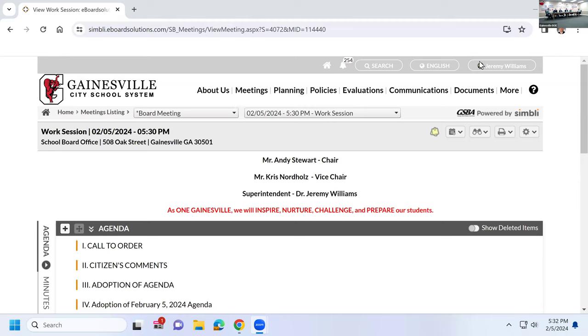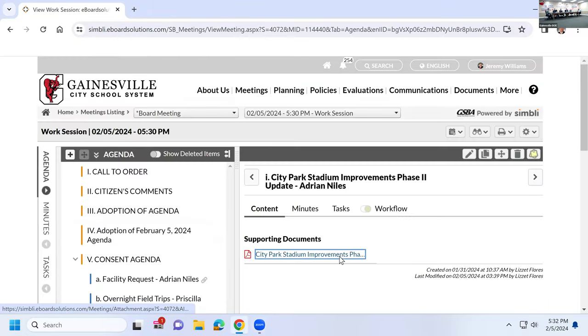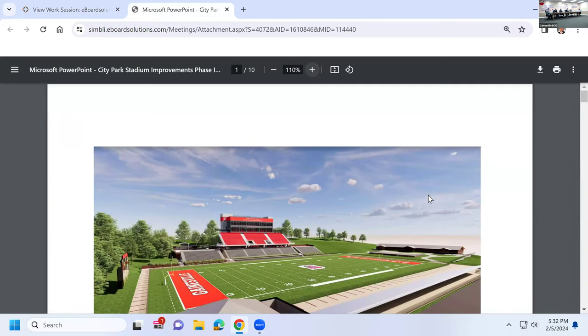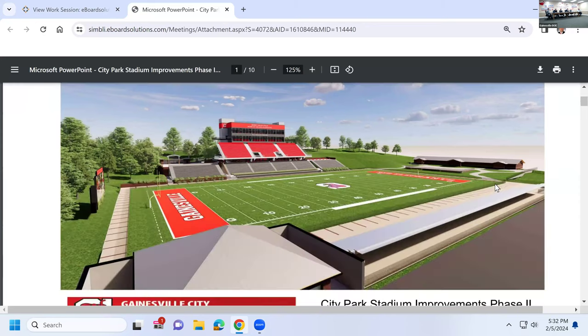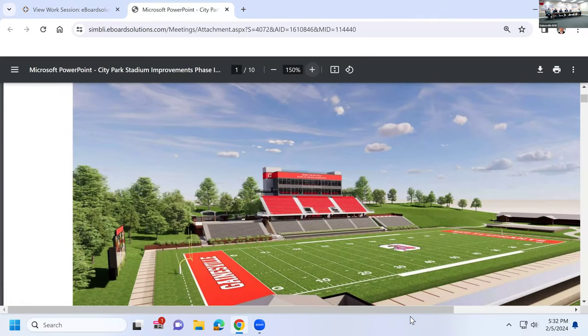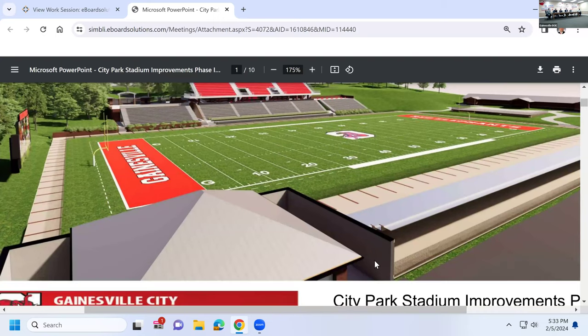Mr. Niles. Good evening. Good evening. So we have a report for you this evening on the work going on over at City Park, the stadium improvements. Again, the improvements is new storage building, new bleachers, new press box, total of 16,000 square feet. The photos shows what it will be at completion.